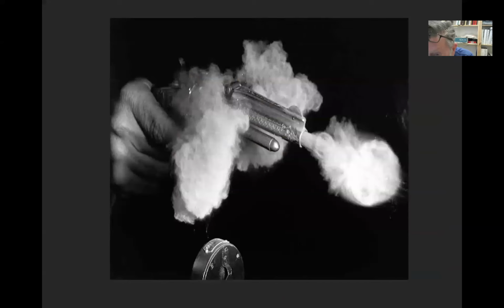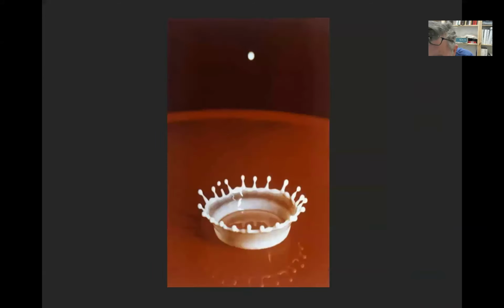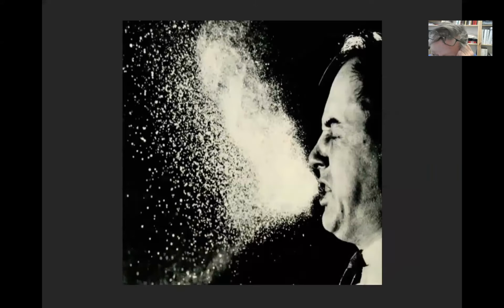Oh, you've already seen this shot. I should have pulled this one. Sorry, my apologies. A bullet going through a card. King of diamonds. And this is a little bit of fluid physics here and how it behaves when a drop comes down and splashes. A bullet going through 3 balloons. You can see the bullet on the far right. Deck of cards. A sneeze, the muzzle velocity of a sneeze is supposed to be 90 miles an hour, believe it or not.